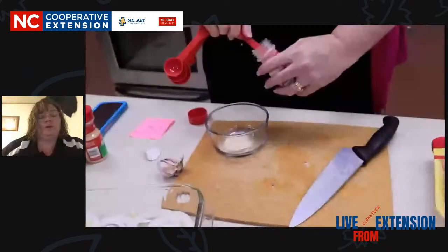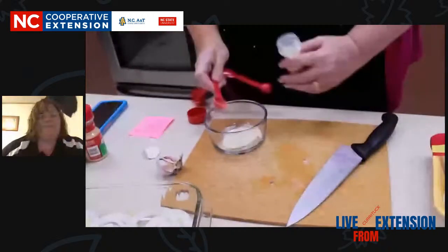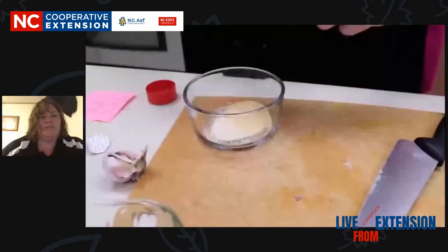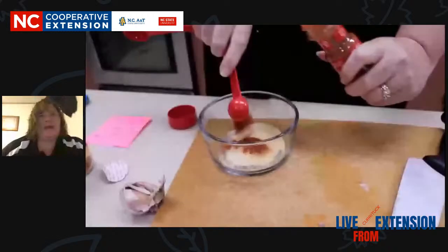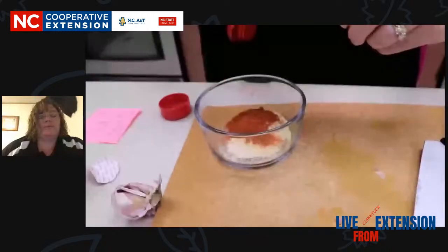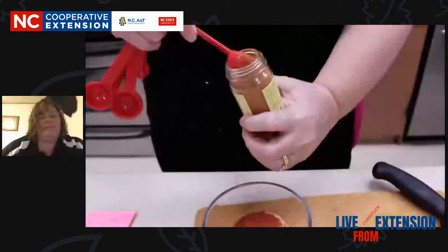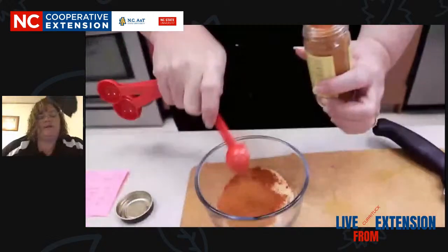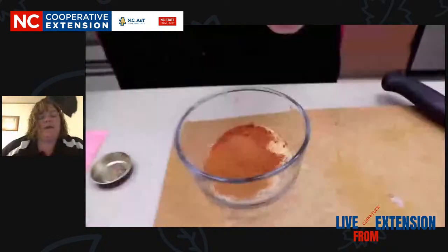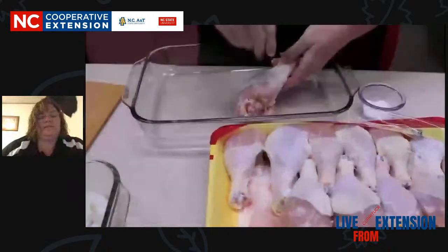Again, before you do your onion and garlic, you want to measure out your spices. And again, that is onion powder, garlic powder, sweet paprika, cayenne pepper. Now, you might think that adding cayenne pepper might be a little too hot. I promise you, I have a 9-year-old who doesn't like very spicy stuff, and he really enjoyed this dish. So don't think it's too spicy for the young chefs.